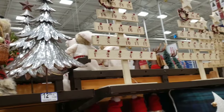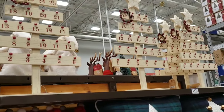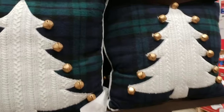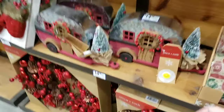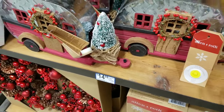Sorry, guys. I am at Lowe's. They are busy bees, so you might hear some pounding and stuff in the background. $14.98. These are really pretty too. That's such a cute little idea. Little campers for $14.98 and they light up. Some of the prices are reasonable and some of them a little high.